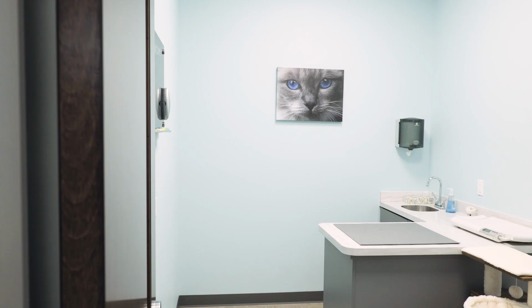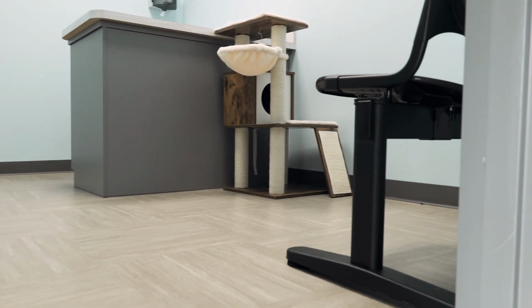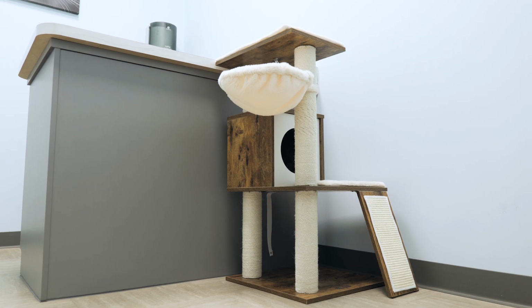We also have a separate cat exam room that has Feliway diffusers specific for cats for their pheromone preference. And then we have the cat tree just for them to relax and move around and feel comfortable in the environment, so that they're not so much like they're in a veterinary office, and have familiar cat smells rather than smelling a dog. So moving into the back of the hospital, we have the office.